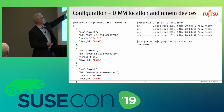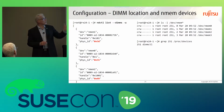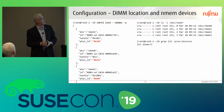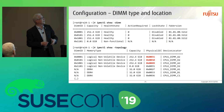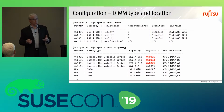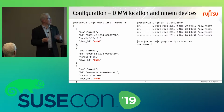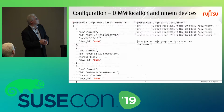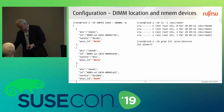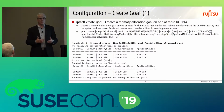And another interesting thing is here the ND control has a different syntax than the IPM control. ND control uses --DIMM. The IPM control uses only 1 -DIMM. So for me, it seems that there were at least 2 different groups not talking very much to each other to keep the same syntax to make it easier for us. Okay, so we have now seen where the DIMMs are sitting.